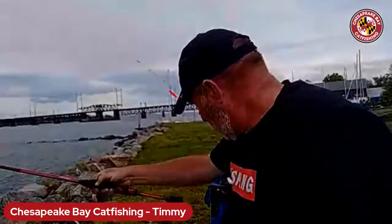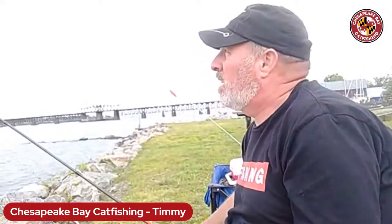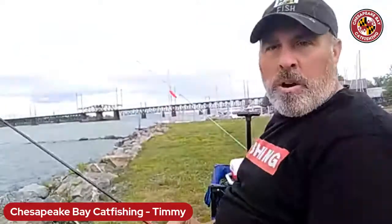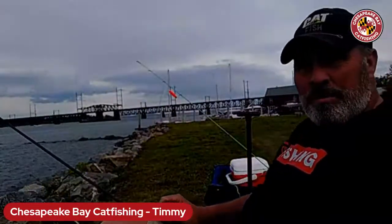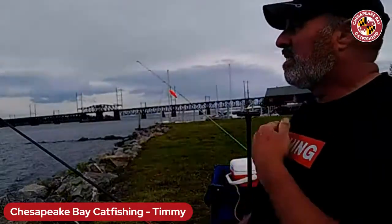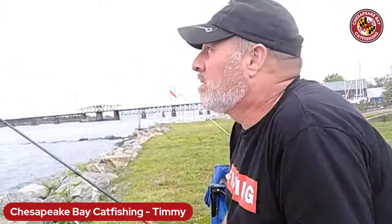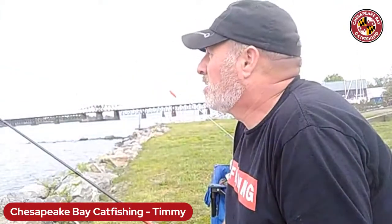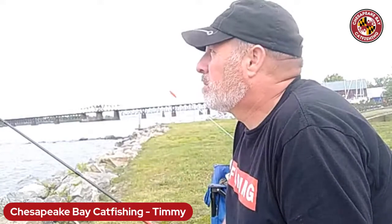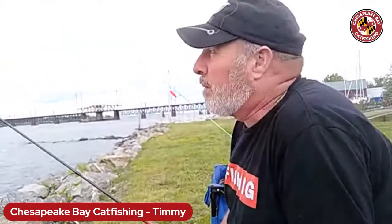Dead. It's a rod holder. That's what I like about this bait chair. Starting to darken up a little bit now, isn't it? Let's get some dark out. Caught a couple of nice sunfish. Ain't been too bad of an afternoon.